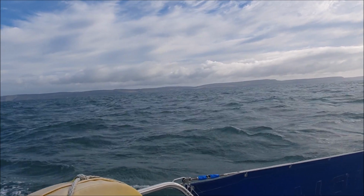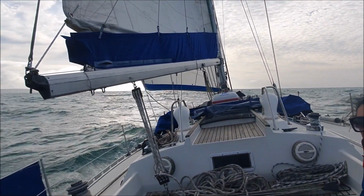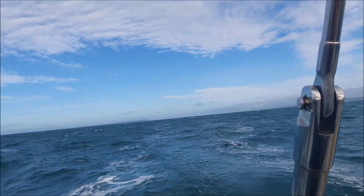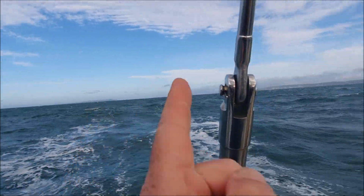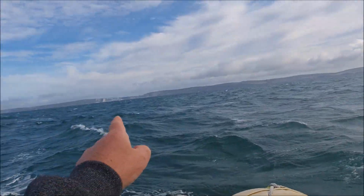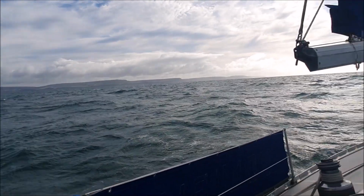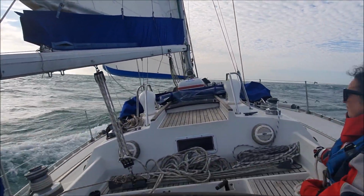10 miles off land, 40 miles left to go. Left Portland down there, you can just see Portland Bill sticking up out there. And there's a place called Dumbledore. A little bit bouncy.